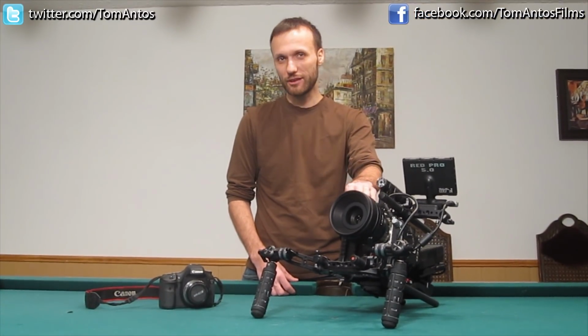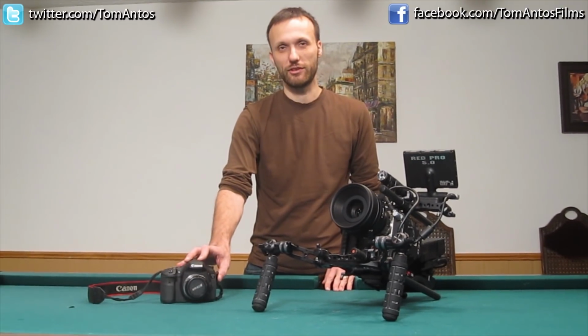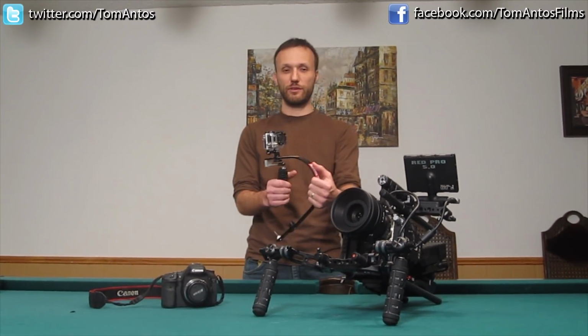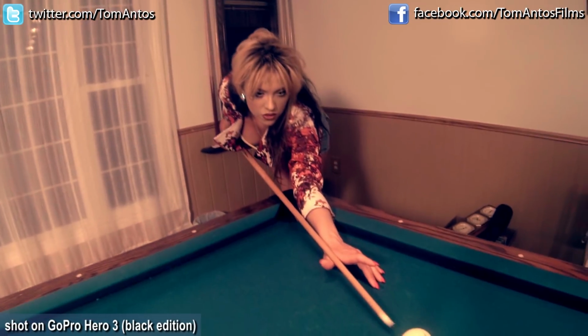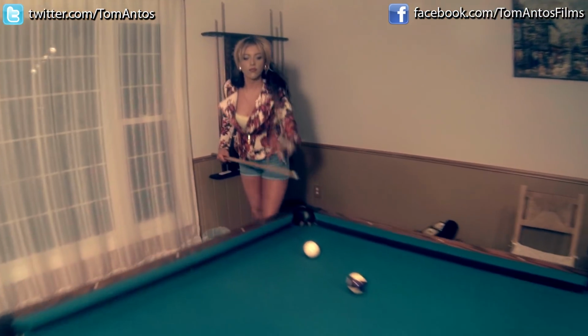So trust me, when you actually get your hands on this camera, there's no way you're going to abandon a traditional digital SLR. Or the way I shoot is I even use my GoPro camera simply because it's so easy. For example, to put on these cheap little steadicams and you can balance it really quickly. And this camera is so tiny, you can put it into any angle, angles that you wouldn't even be able to put these two cameras into.